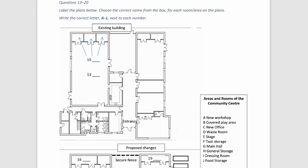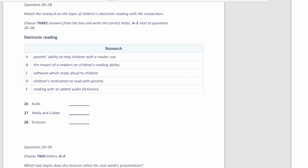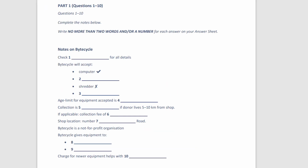The test is in 4 parts. Write all your answers in the listening question booklet. At the end of the test, you will be given 10 minutes to transfer your answers to the answer sheet. Now turn to part 1 in your question booklet.